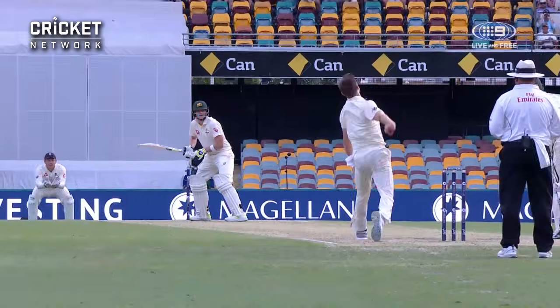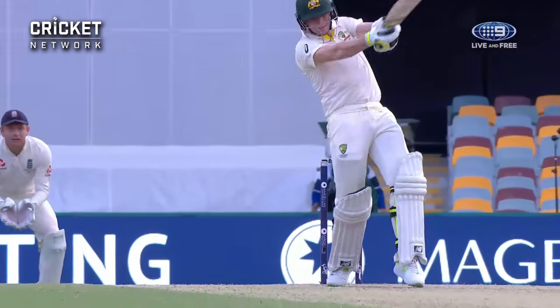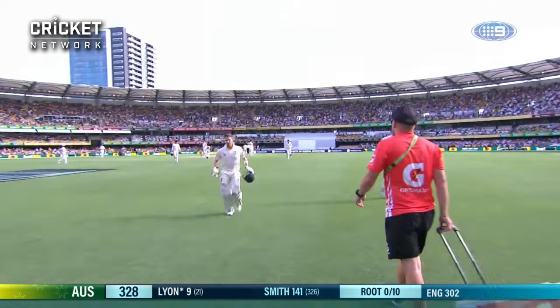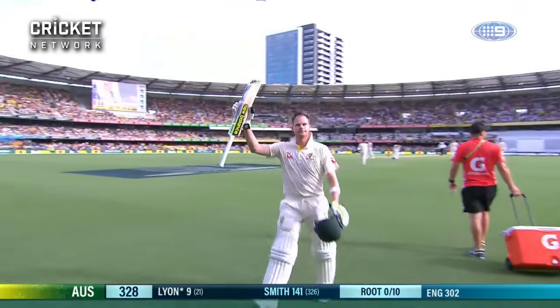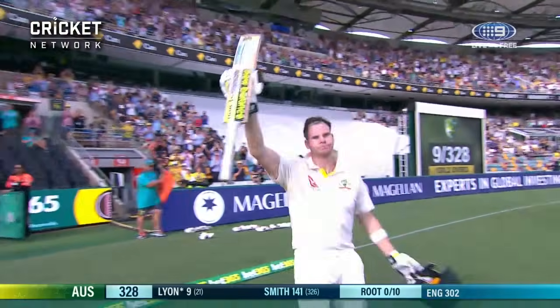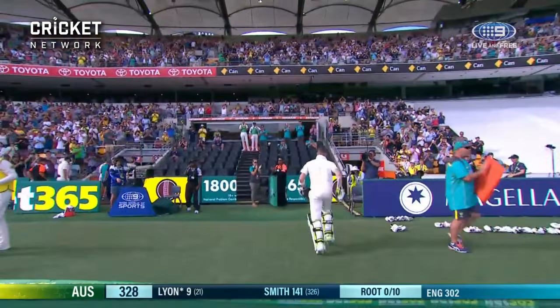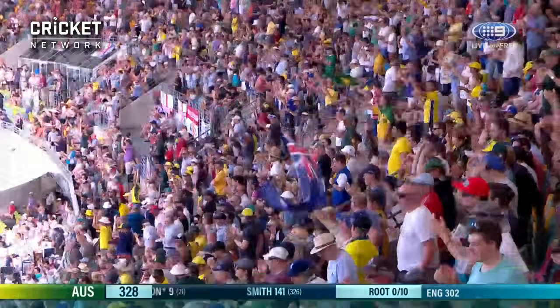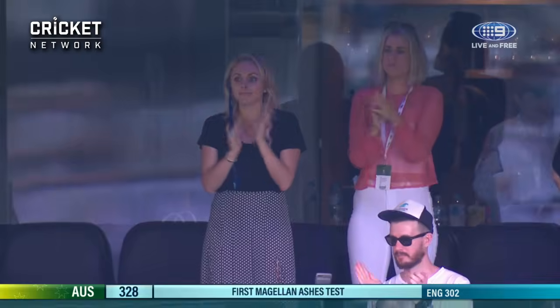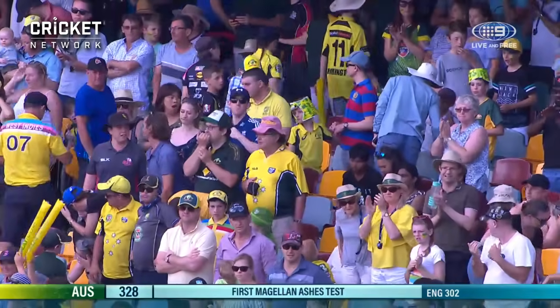One, two, three, four, five fielders on the fence. He's faced 324 balls. Hold everything. And to applaud that innings. A magnificent performance by Steve Smith. One for the ages, one that gives Australia a terrific opportunity in this match. He finishes unbeaten with 141.